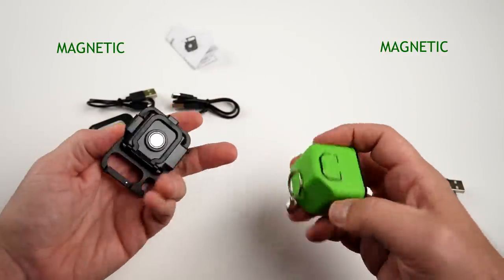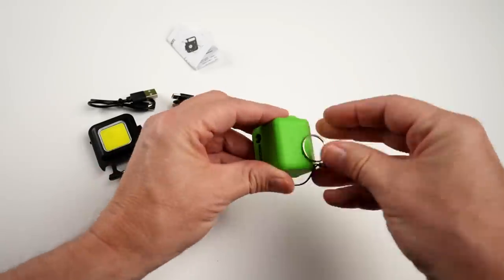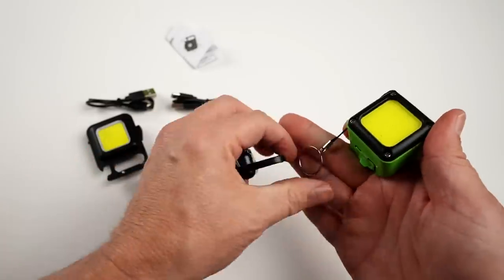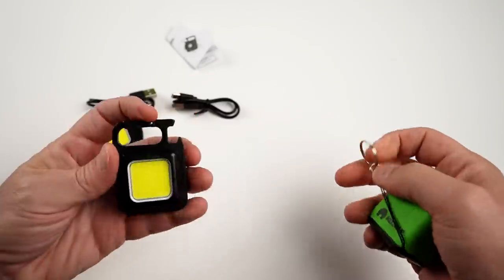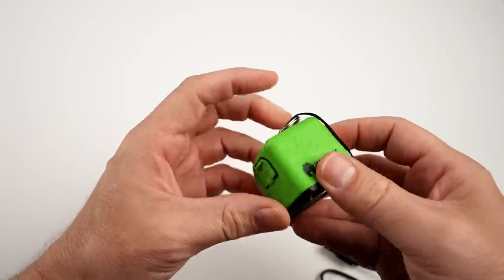They both are magnetic. I can see the magnet here. I guess the magnet is underneath the surface here. Look, oh yeah, it's sticking to it. As far as the keychain goes, we have a key ring for the Kube and we have this clip for the keychain mount. Take a closer look at the Kube here.